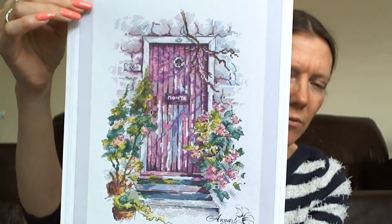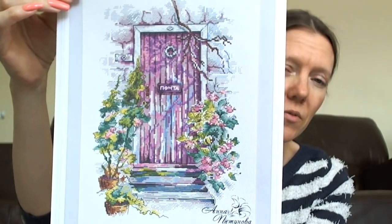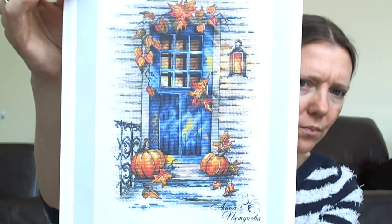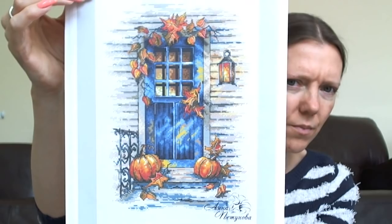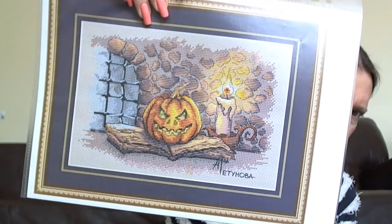There's 4 in total, 1 for each season. So this is the spring one. I printed out my 2 favourites. That's the spring one, and this is the autumn one. And then the other 2 I didn't print out. There's a winter one which is more Christmassy, and the summer one which is probably the most boring of all of them. It's still a really nice design, but it's just not as bright as I would have thought for summer.